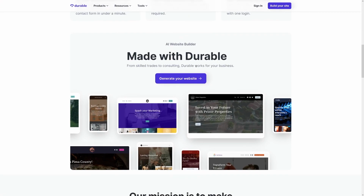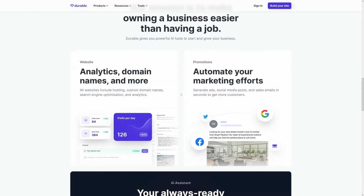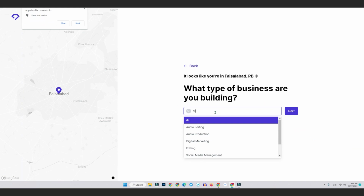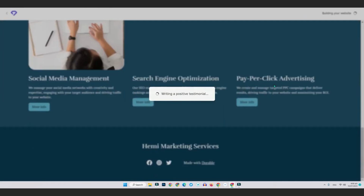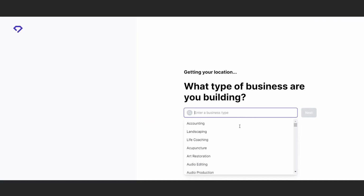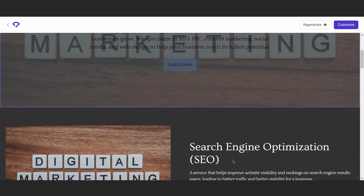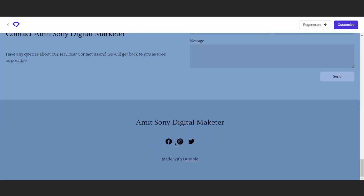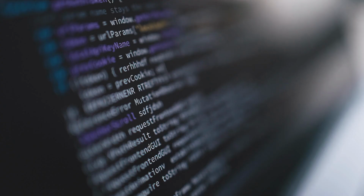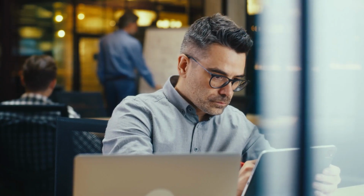Just like 10web.io, Durable.co strongly emphasizes SEO, giving your website a competitive edge in the online landscape. Durable.co's AI-driven design process also prioritizes accessibility, ensuring your website reaches a broader audience. Both 10web.io and Durable.co have embraced AI technology to simplify the website creation process, making it accessible to individuals and businesses alike. Eliminating the need for coding and design expertise empowers users to focus on their content and business objectives.